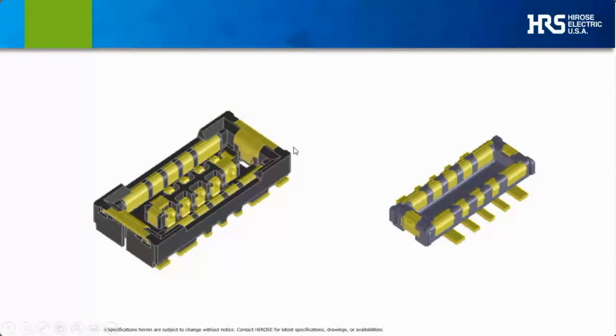Here is a representative image of a non-shielded board-to-board solution with optimized RF signal contacts, but with no mechanism designed into this to specifically address mitigating those external RF emissions that I just showed on the last page.